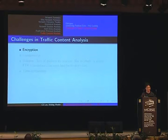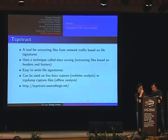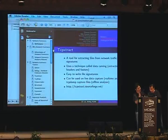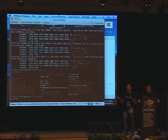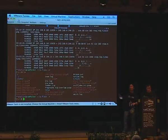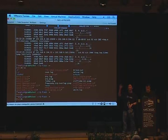Yeah, you load the VM. So I'm going to show you, how many of you analyze packet data? How many of you actually analyze packet data using Wireshark?